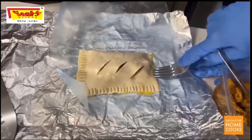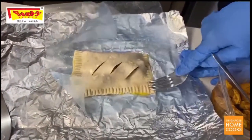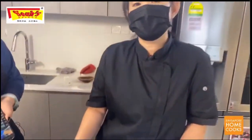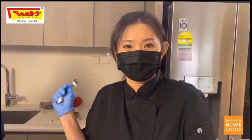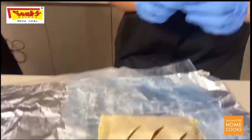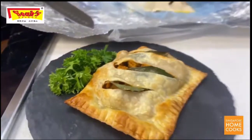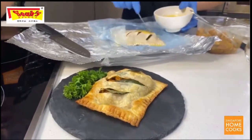Amazing! Then you put it in the oven, just have a egg wash, put it in the oven at 200 degrees, about 15 to 20 minutes. Or you can easily pop into an air fryer. The same as well, 200 degrees. Okay, so 就简简单单, sorry, 我没有 brush, so I just do a simple egg wash, okay?